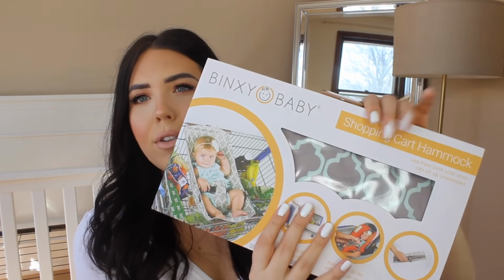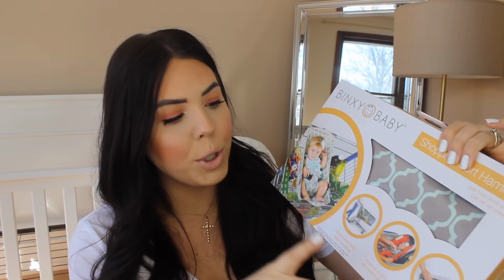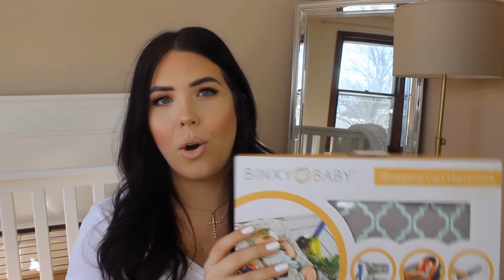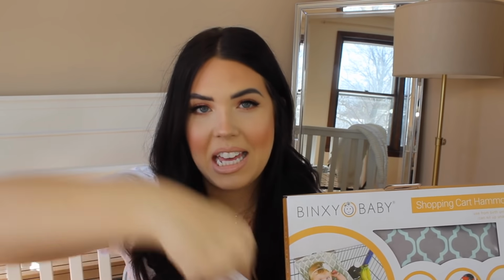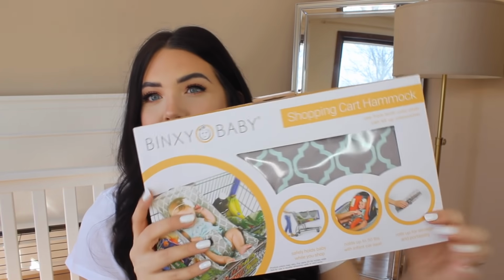The next little baby product I have is this from Binksy Baby. This is a little thing for your grocery cart that you can just put your older baby in, or you can put your car seat in so that the car seat doesn't have to go just straight down in the grocery cart. It kind of is like a sling that holds it. So I got this print here. It's gray and teal. It's called the shopping cart hammock. So you can use it from birth until the child can sit up.